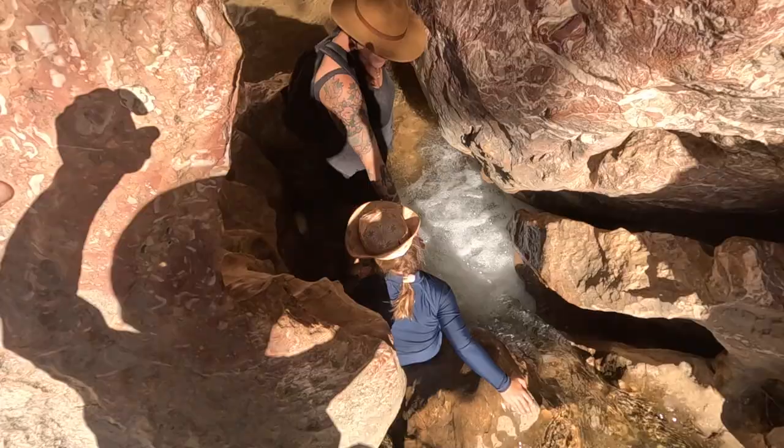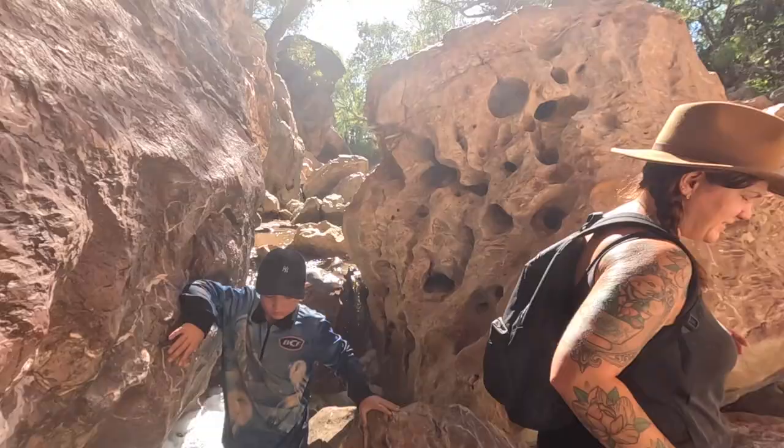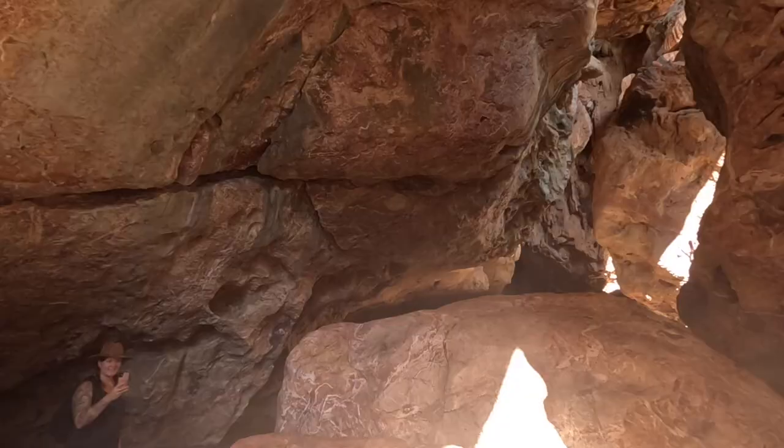Anyway, the road into Tunnel Creek is really great. You could easily do it in a two-wheel drive. I think you could do it from either the north or the south if you were coming in from the Great Northern Highway too. So get in here and get a look.